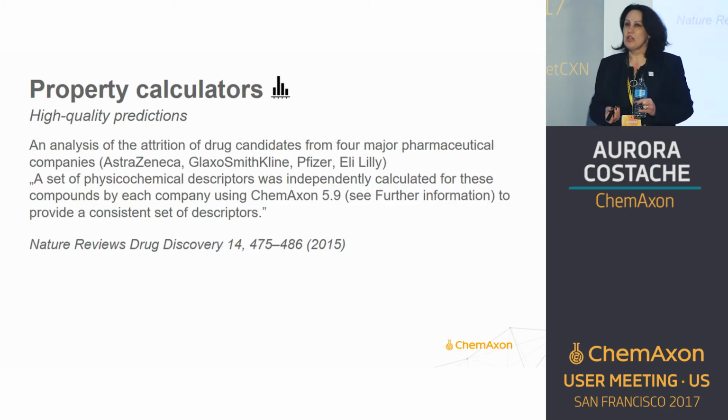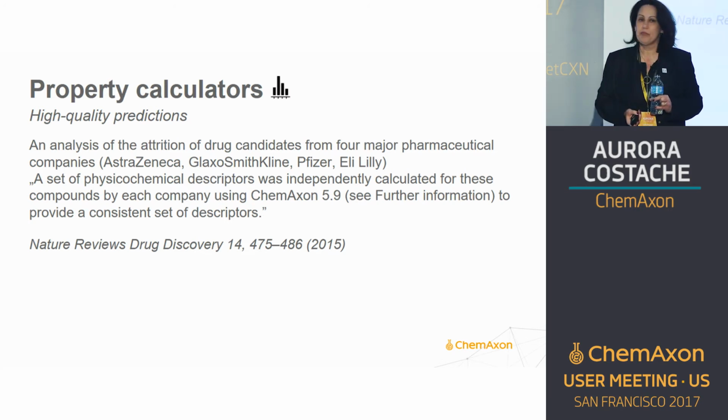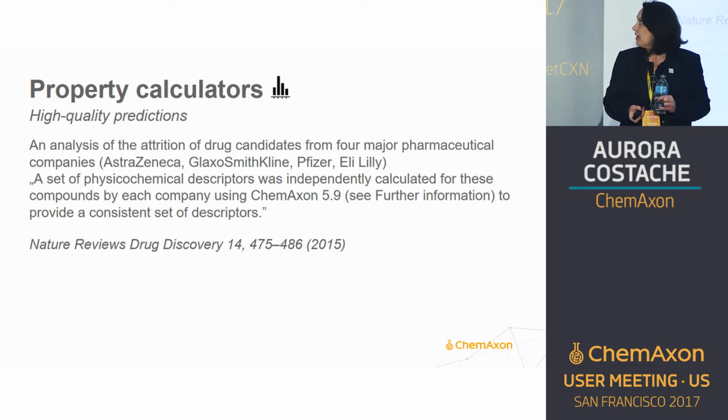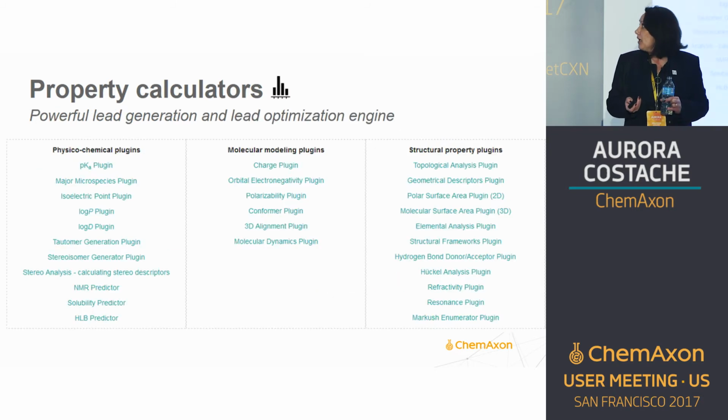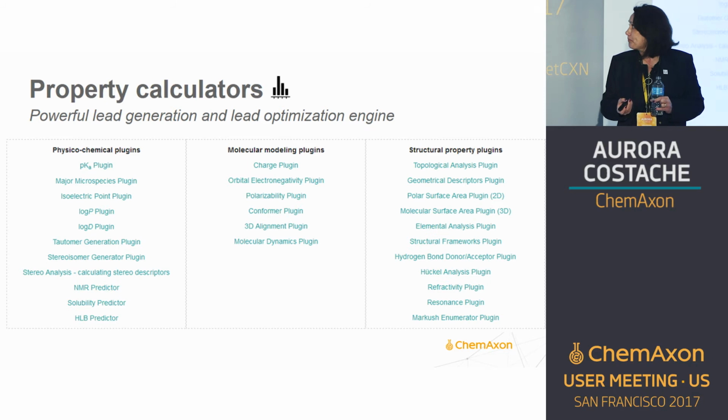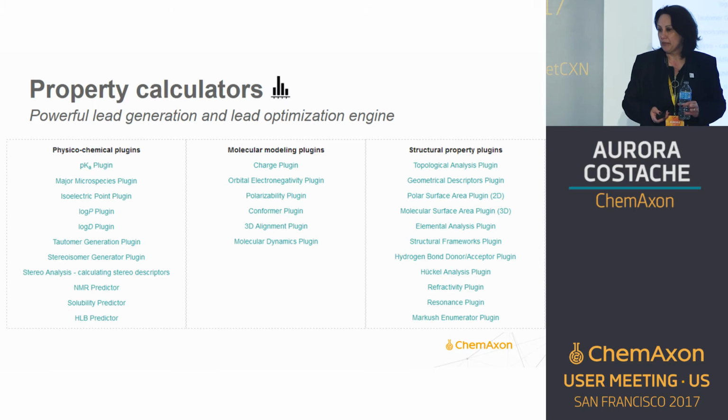Of course, we need to mention, after creating or designing compounds, the property calculators. They are really high quality calculators. These are just a few of the citations and mentions in papers from people in industry using it. And this is a list of the property calculators we provide, grouped by physical-chemical property, molecular modeling, and structural property plugins.